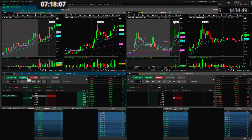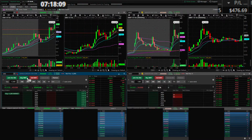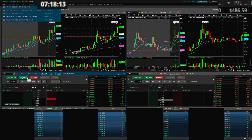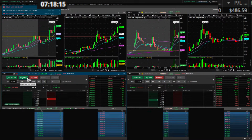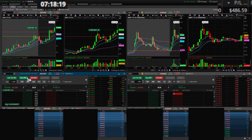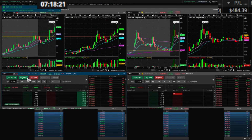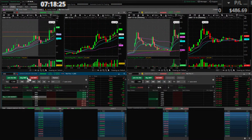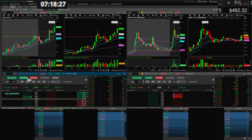There's 97. Can we get the break of 97? 98, there's 99. Watching 99. There's the break. There's the break that we wanted. Got filled at 99. In there, 99. Can we get back above $1? Back above $1 here.